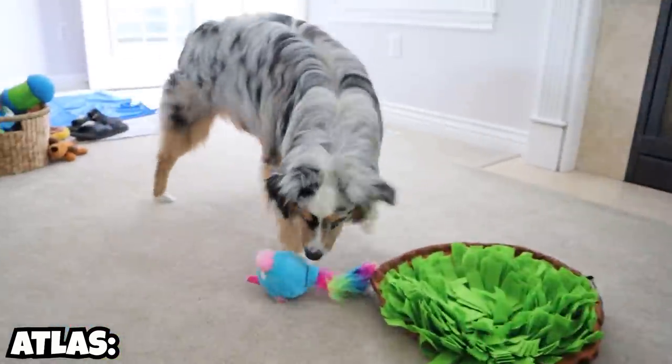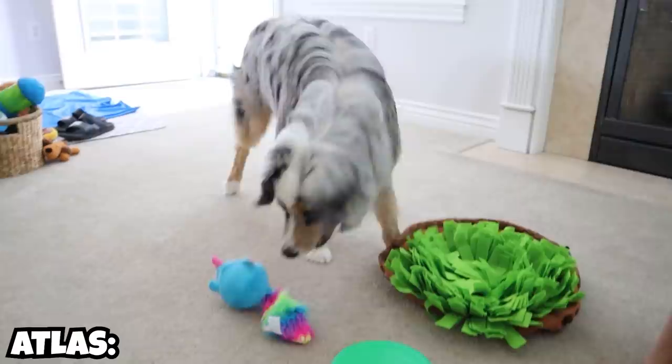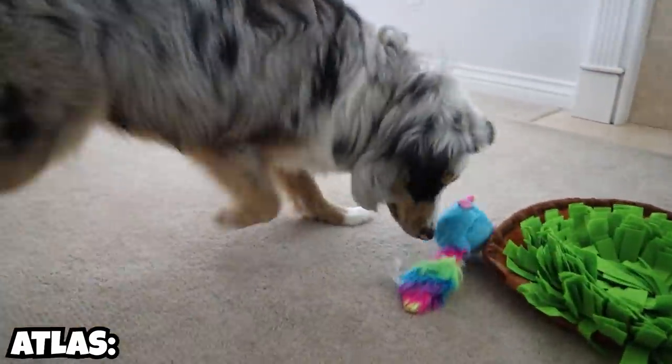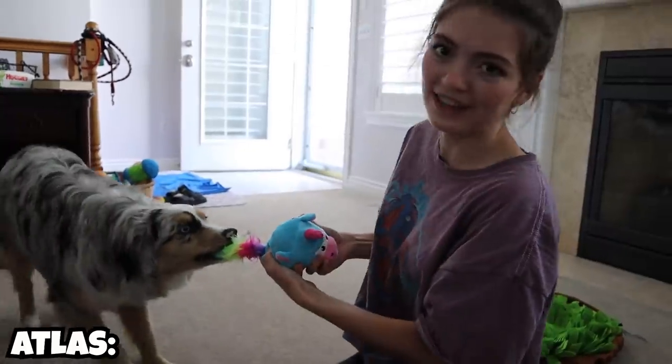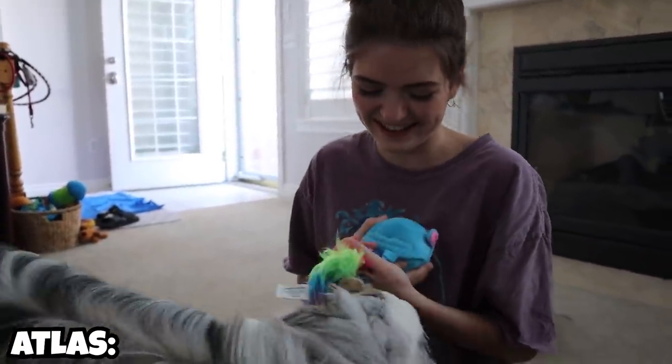Yeah, it just makes little dog noises and moves around. Get it! Get it, boy! Oh, what is that? I mean, he wants it, so I think he likes it, but he's barking a ton, so I can't really tell. So this is a very noisy toy, but he seems to like it.